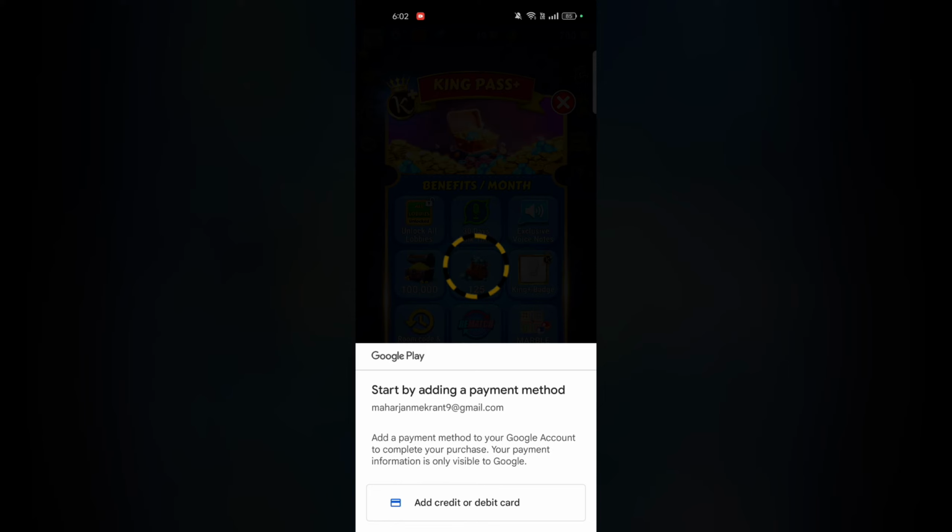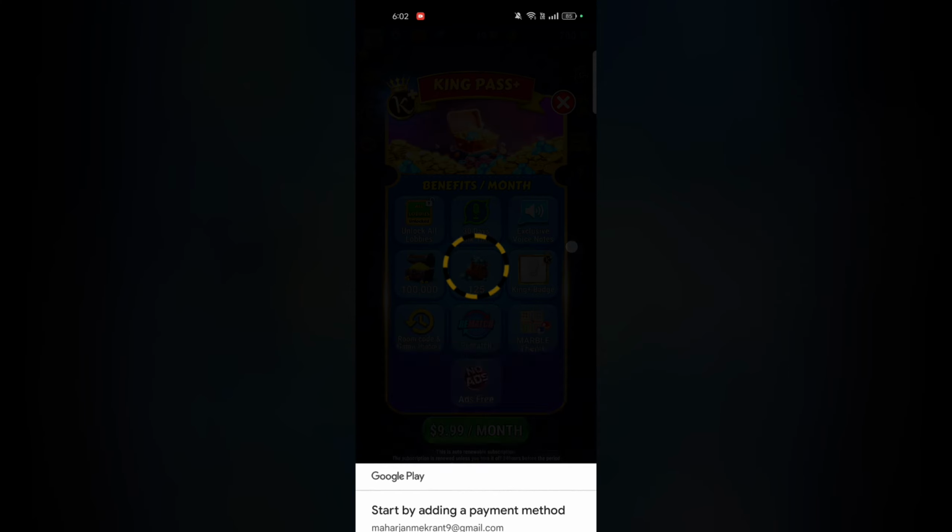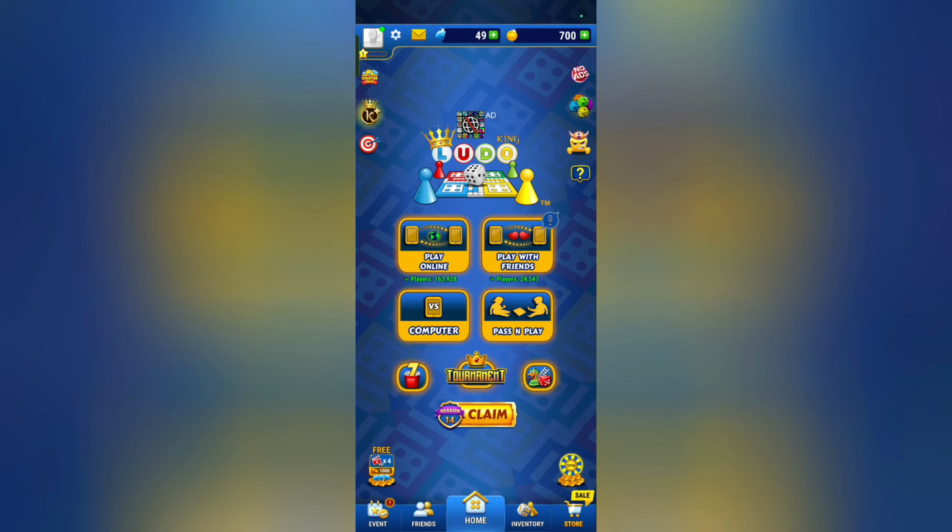Once the transaction is complete, the King Pass will be activated and you can start earning exclusive rewards and bonuses as you play. And here you go, it's done.